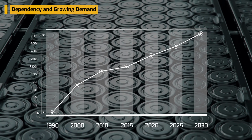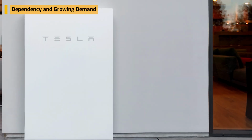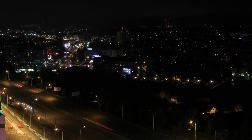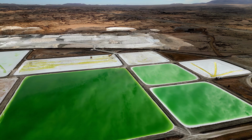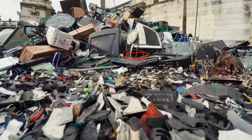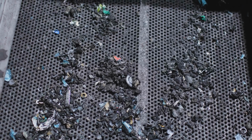Our dependency on lithium-ion batteries is only set to increase. Companies like Tesla are not just using these batteries in cars, but also in large-scale energy storage solutions like the Tesla Powerwall and Megapack. These systems are designed to store energy at a massive scale, helping to power entire cities and stabilize the grid. As the demand for renewable energy sources grows, so does the need for efficient storage solutions. Lithium-ion batteries are at the forefront of this revolution, but with limited resources and increasing demand, the pressure on supply chains is immense. This is why recycling is not just important, but essential for the future.